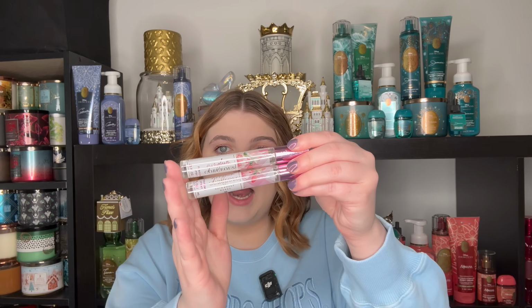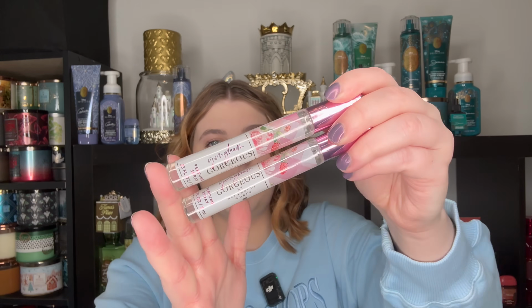But for $3, so $2.25 out of my pocket, I was happy to grab 2 of them. They had a whole jar of them. I probably should have grabbed a couple more, but 2 is fine. I'll definitely put one in my spring project, use it up most likely, because that scent is beautiful. Again, $2.25. I only got 2 more outlet things.